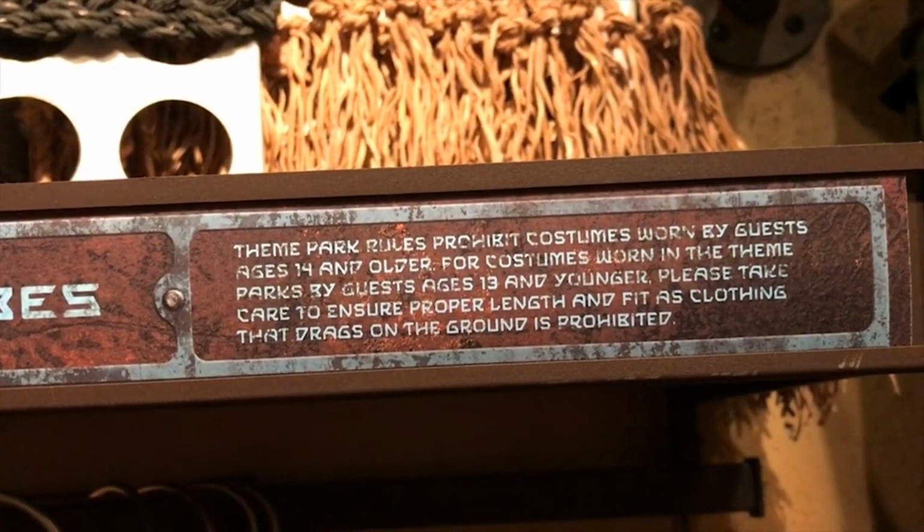Meaning that for the adults, you cannot dress up. You could Disney bound, but you can't dress in the costumes that you could buy here, especially the robes. And they also have certain rules for the park where the robes can't drag on the ground. So if you're getting it for your kid who's under the age of 14 that wants to wear it, just make sure you follow the rules and guidelines that Disney has in place for you. So again, that's very important to note here.